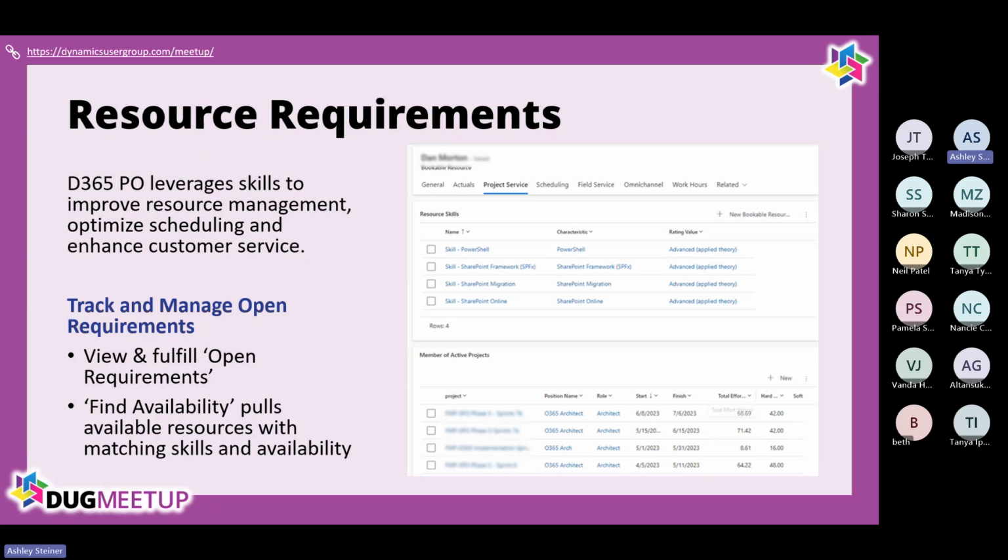So being able to do the open requirements and look for resources with the skills, that actually came out, I think in May. We had a Microsoft person jump into our demo at DynamicsCon in May and showcase it. It had come out just the week before. So that is relatively new.